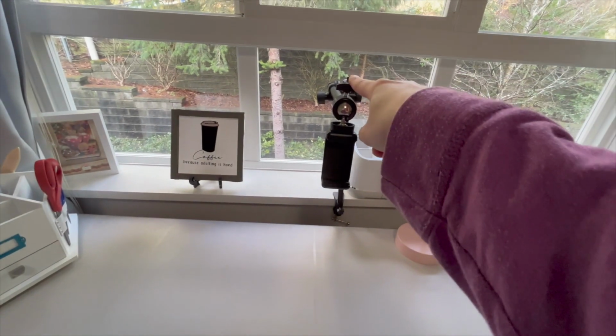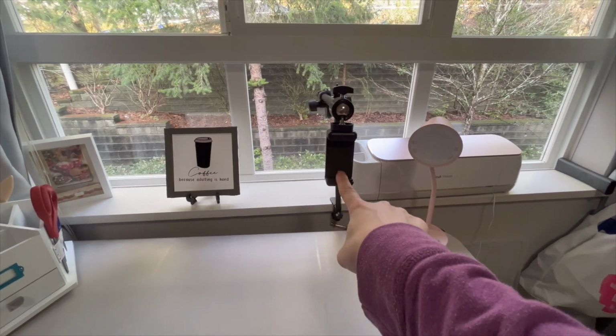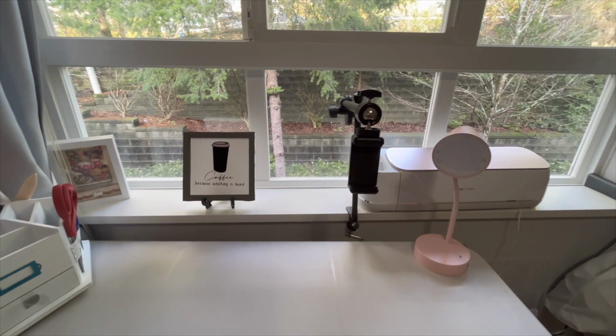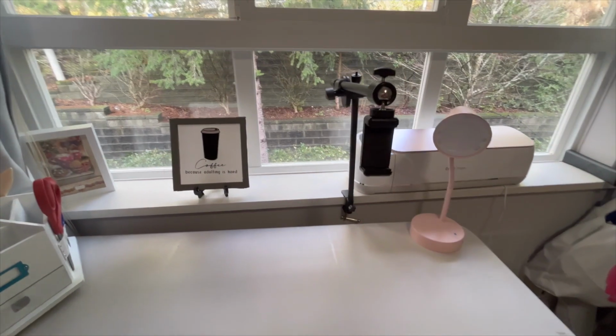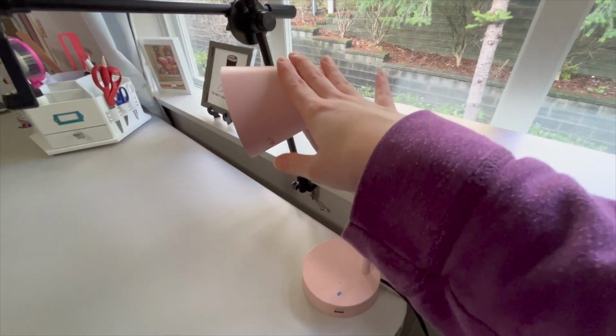So this is the phone stand. This came with a ring light, and this was by We R Memory Keepers. I got this at Michaels. I was able to use the 30% off coupon, so it wasn't too badly priced. I have here, this is just my crafting lamp.